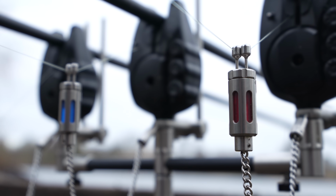Well, it's gone a bit quiet for the last 2 hours. I haven't had a bream or a tench. Had a little bait up though, so hopefully that can bring some fish back into the swim.